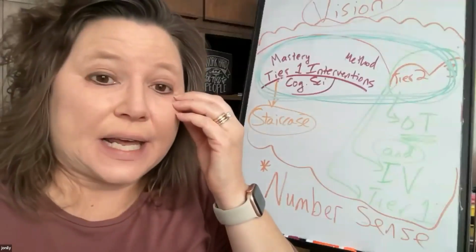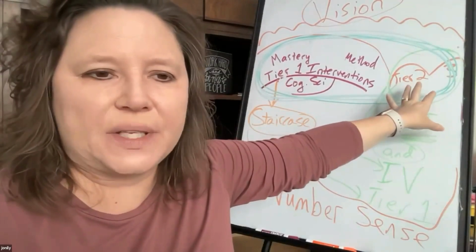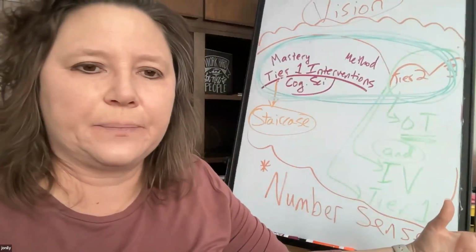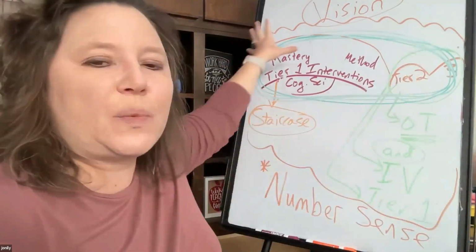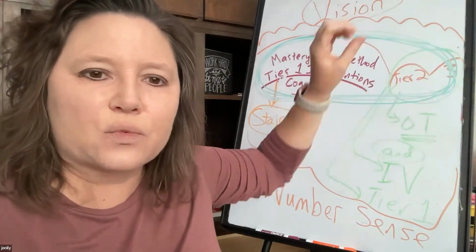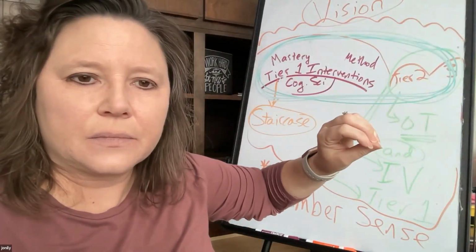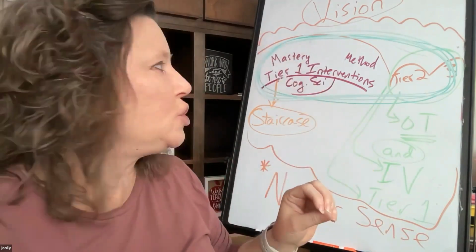This is when what Cheri and I say, we don't want to eliminate pull out tier 2 and tier 3. We don't want to eliminate that all together. There's a time and a place for it. But least restrictive environment means as much as we can serve kids in the regular tier 1 classroom, it's going to benefit so many more students.